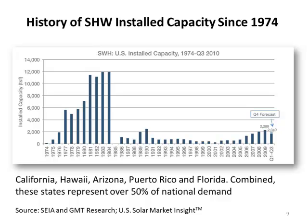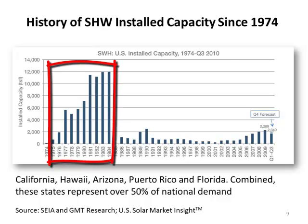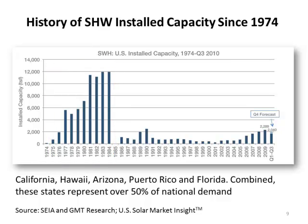If we look back even further, back to 1974, we can see where the Carter 40% tax credit was in business, and then suddenly it died, and literally there was just sudden death, shown here at 1985, and the industry just sort of puttered along until about the year 2000, and you can see that steady growth that was represented from that earlier graphic. Interesting to note, California, Hawaii, Arizona, Puerto Rico, and Florida combined represent 50% of the national demand for solar water heating systems, and all the rest of the states make up the other 50%.